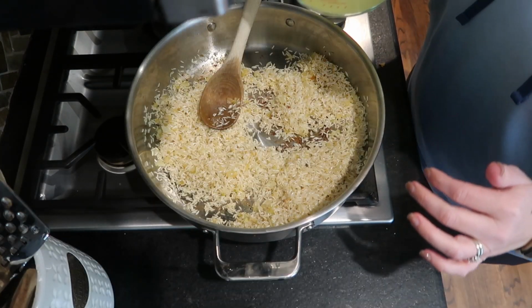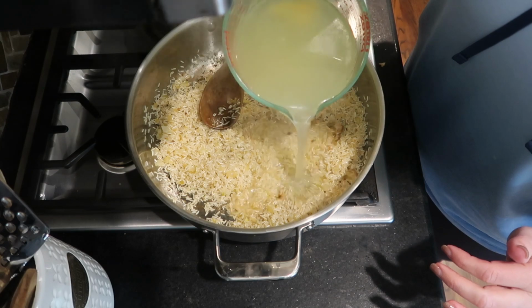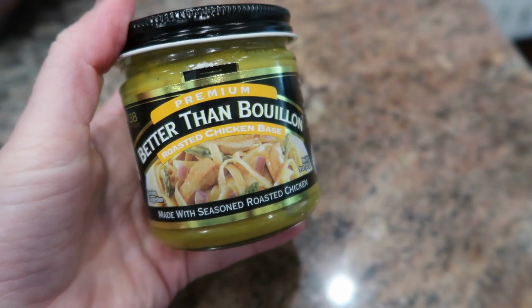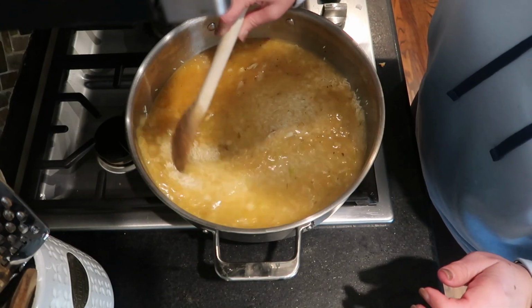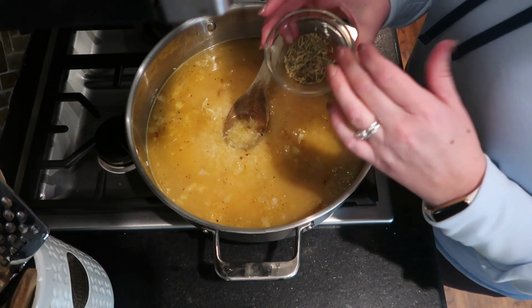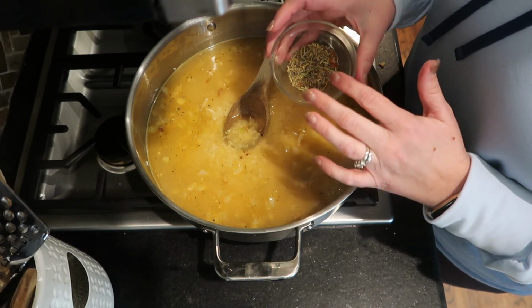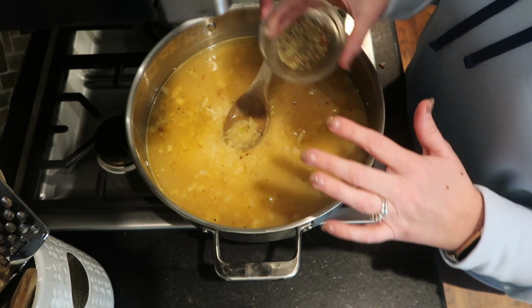Now I'm adding 4 cups of water plus a couple teaspoons of Better Than Bouillon. And if you don't have any broth or broth base, don't worry about it. Just use water and you can use a little extra seasoning. It'll be okay. This is gonna help deglaze the pan just a little bit, get all those little brown bits off the bottom. Plus I'm going to season this with the exact same seasonings I used before on the chicken minus the salt. So this is half a teaspoon each of garlic powder, paprika, rosemary, basil, and thyme.